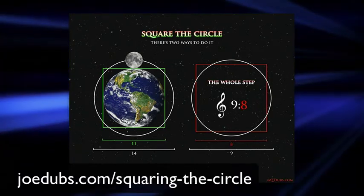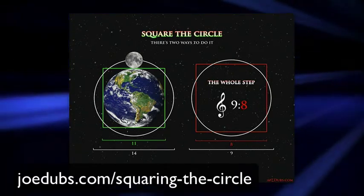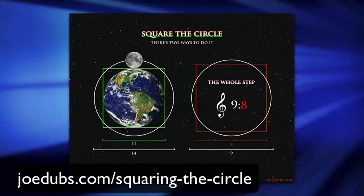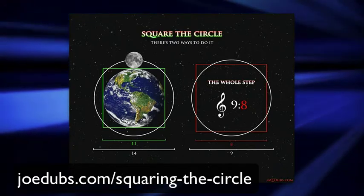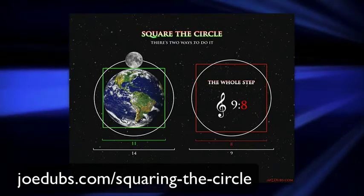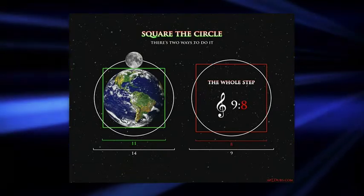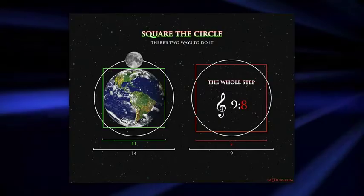Sure enough, if you see the two ways to do it, we have the 11 by 14, which is the earth to the moon, and that is all the different sizes of the piece of paper we were just talking about, 8.5 by 11, and then you got your 17 by 11, all these various things, 8.5 by 14, the different sizes. That's your earth-moon ratio, but it's also a musical relationship.